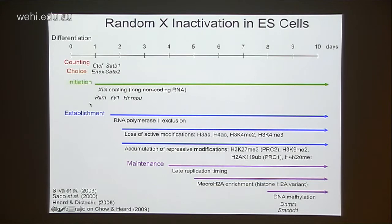So this is a summary of random X inactivation as it occurs during the differentiation of ES cells. And this illustrates all the different epigenetic processes that are involved in X inactivation, which makes it a really nice model system for studying epigenetic regulation in general, as all these different processes are found in different epigenetic contexts. Even though it exists as specific for X inactivation, long non-coding RNAs are really important for other types of epigenetic regulation.